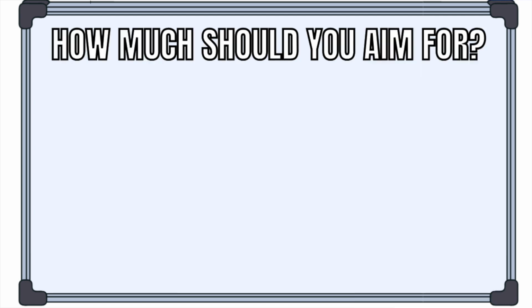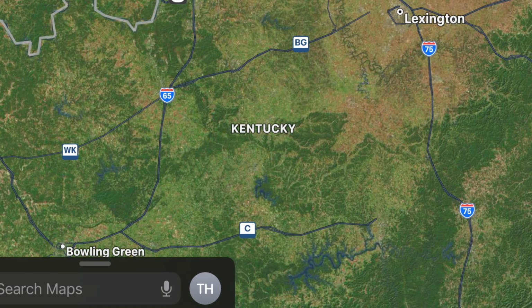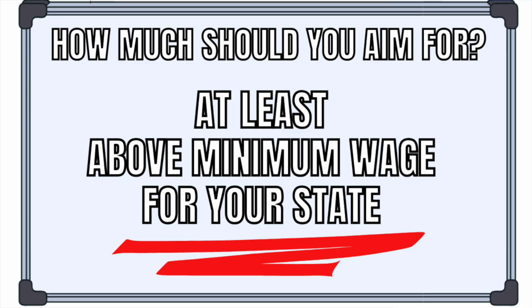So what should you aim for? Well, it depends on your area. Here in Boston, Massachusetts, I always aim for $25 an hour or more, and I only accept orders that I think will help me accomplish that goal. But if you live in Evansville, Kentucky, where the cost of living isn't as high, then maybe $20 an hour is pretty good there. But no matter what state you live in, you want to be making more than minimum wage, obviously, because if you're not, then it's time to go find something else to do to make money.